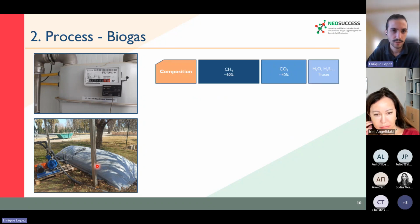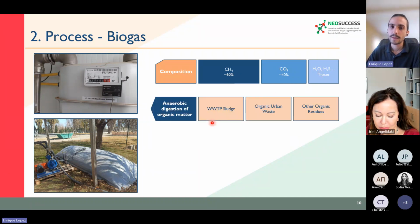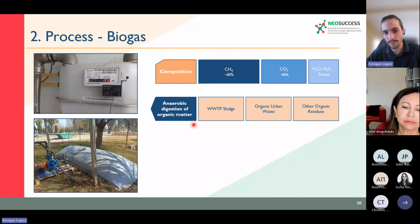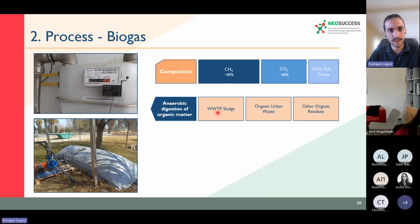As for the biogas, the composition is mainly methane, which is the part we're interested in. There's also some CO2 and some other traces of steam and so on. The biogas mostly comes from some anaerobic processes, digestion of some organic matter. In our case, it comes from wastewater treatment plant sludge, but it can also come from the organic part of the urban waste, for example, or some other organic residues as well, such as residues from farms, for example.